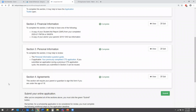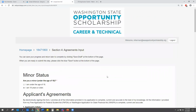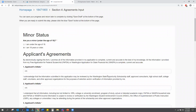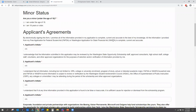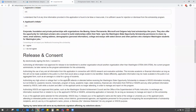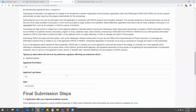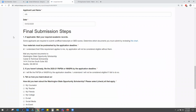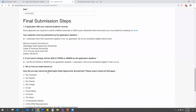And finally, the agreements section. In this section, if you are under 18 years old, you will need a parent or guardian present to help you sign the form. Please make sure you're thoroughly reading each agreement and then signing your initials. This section here is just a final reminder of the other additional steps that you'll have to complete in order for your application to be considered eligible and complete.